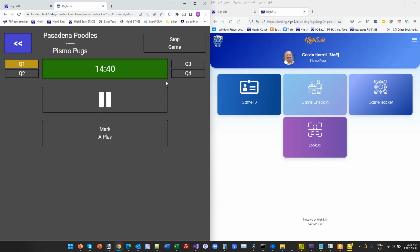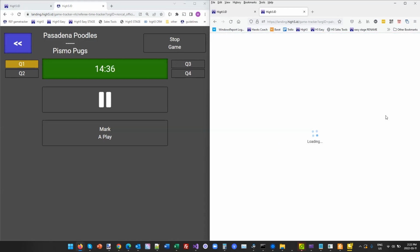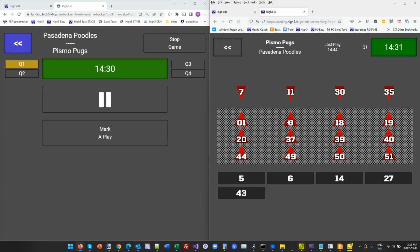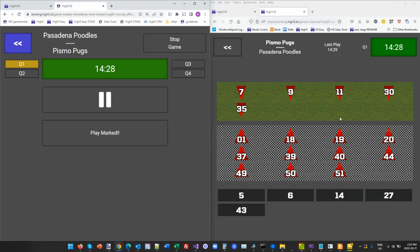But when the game is over, and this is what I wanted to point out, this is the game tracker and the coaches. This is the MPR tracker that we built. So if you say mark a play, these kids will be marked as having a mandatory play rule count of 1, and they're still on the field. There's another play, and so on.